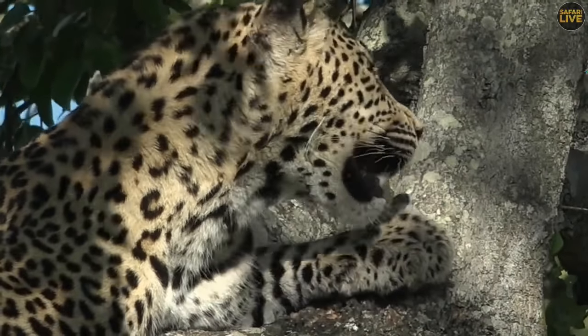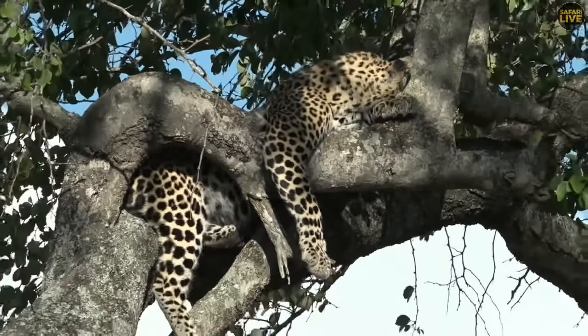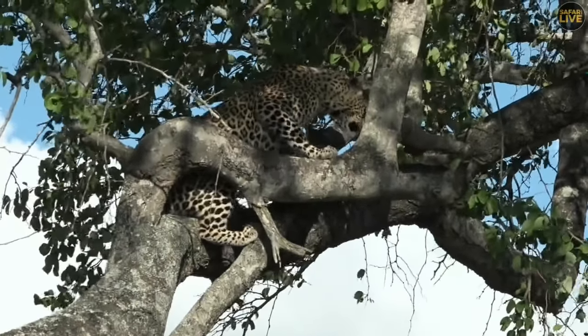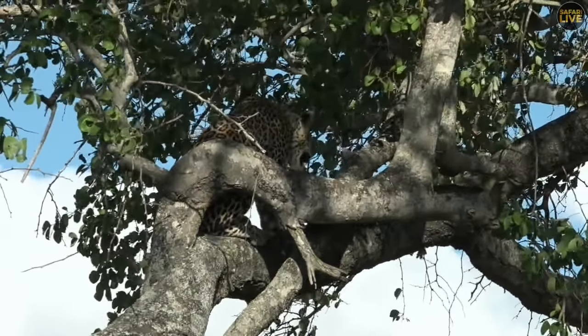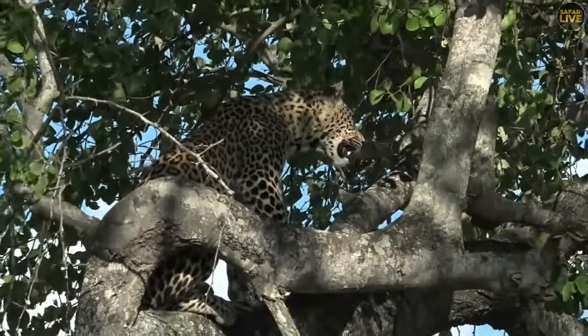It also depends on how much they've actually eaten. It looks as though the back section's been eaten, but there's still quite a lot of meat on there, and I think it's far too heavy for even Tundi to pick up. Now, let's see where she's going to go. Looks like she's just watching at the moment. We'll probably spend most of our afternoon here.